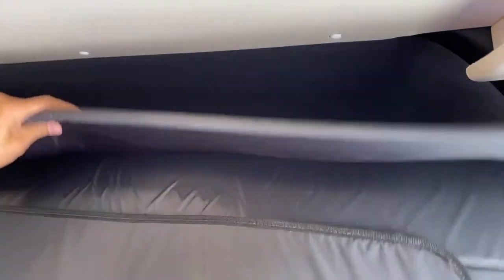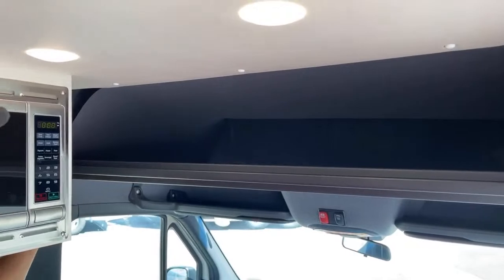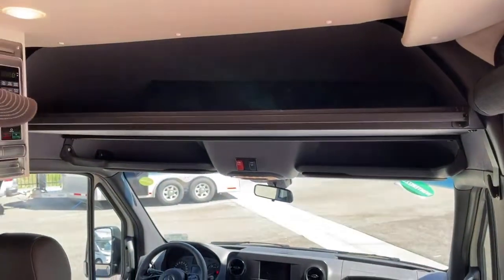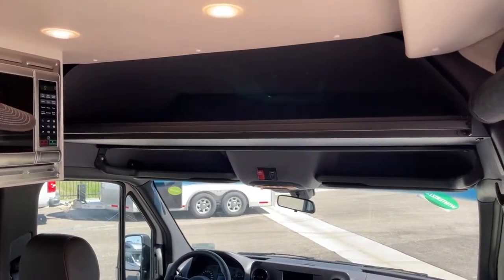Now you have blackout shades for all of your windows. These are here. There's also a nice little rod here. If you want additional privacy, you can hang up a curtain right here and just put it down behind the seats. Kind of gives you another layer of insulation and privacy.